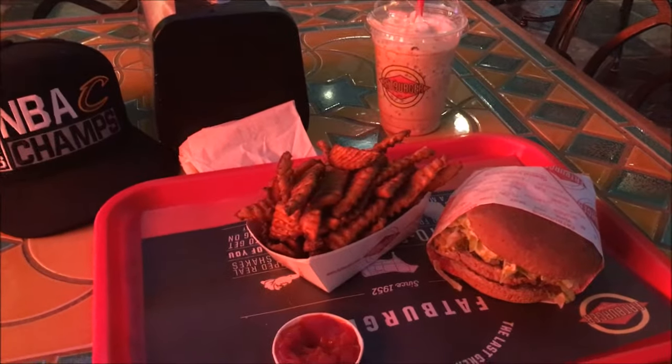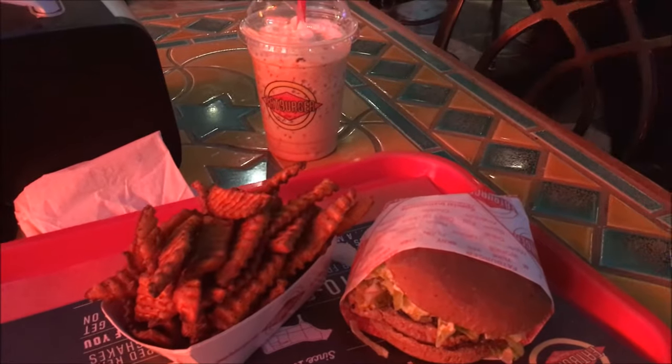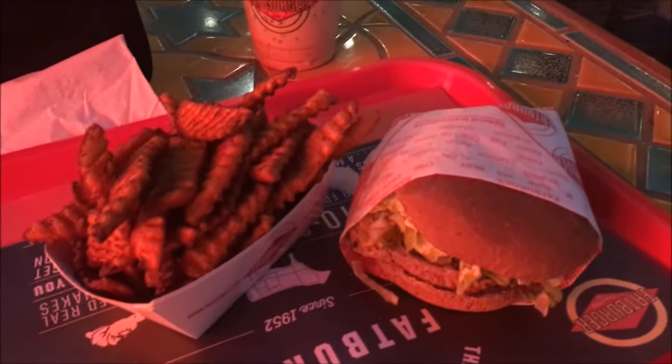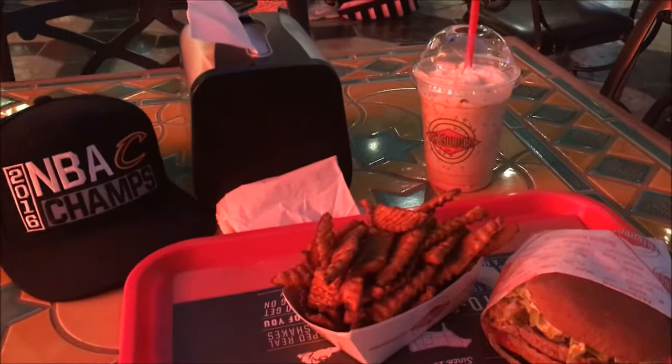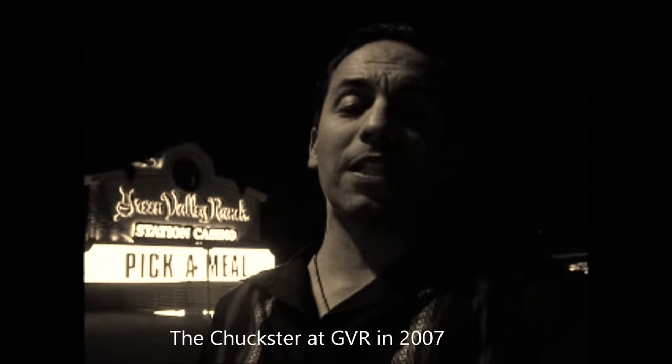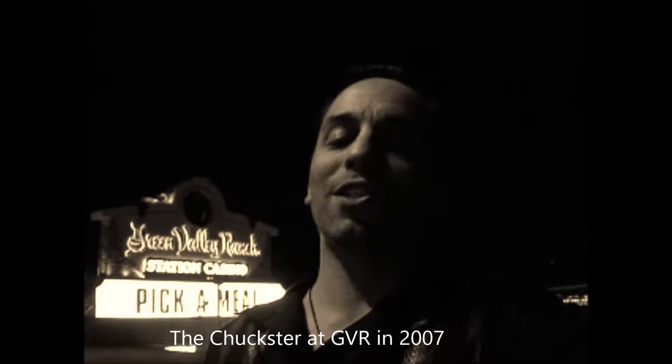I would be remiss if I didn't share my Fatburger dinner with you. Turkey burger, Fatburger, sweet potato fries, Oreo milkshake. Just don't have this back east. Oh, and go Cavs. Can we say flashback? From the Green Valley Ranch, one of Las Vegas's finest local casinos.